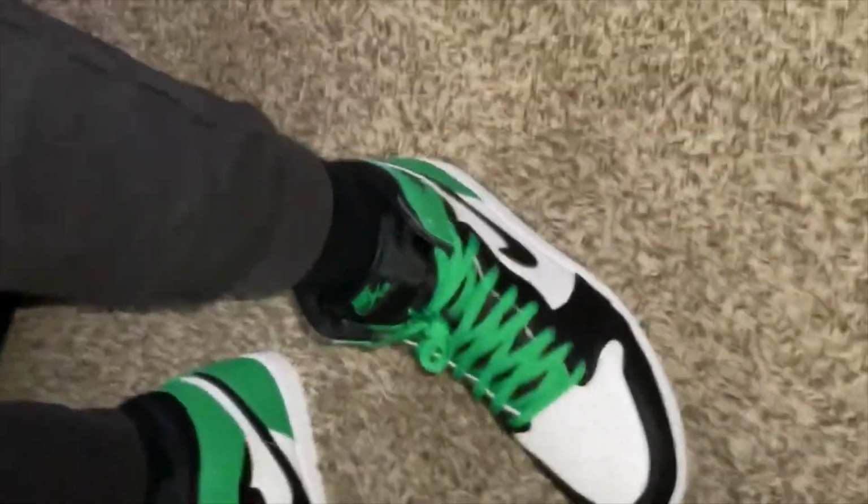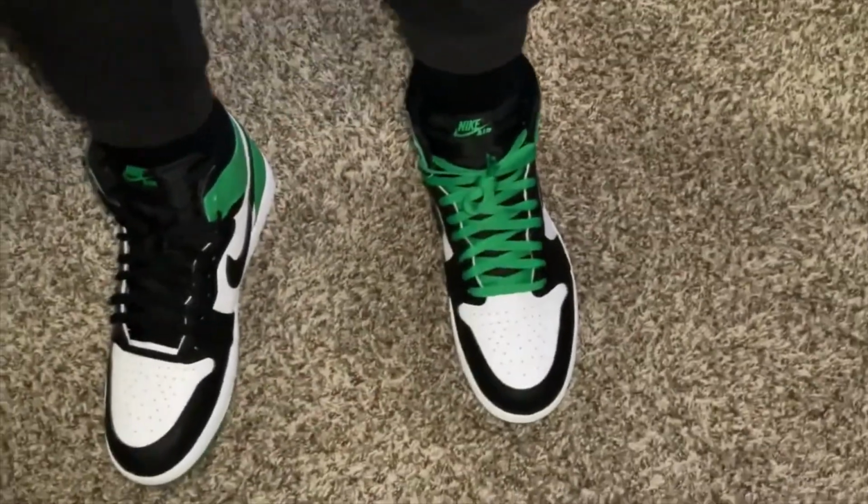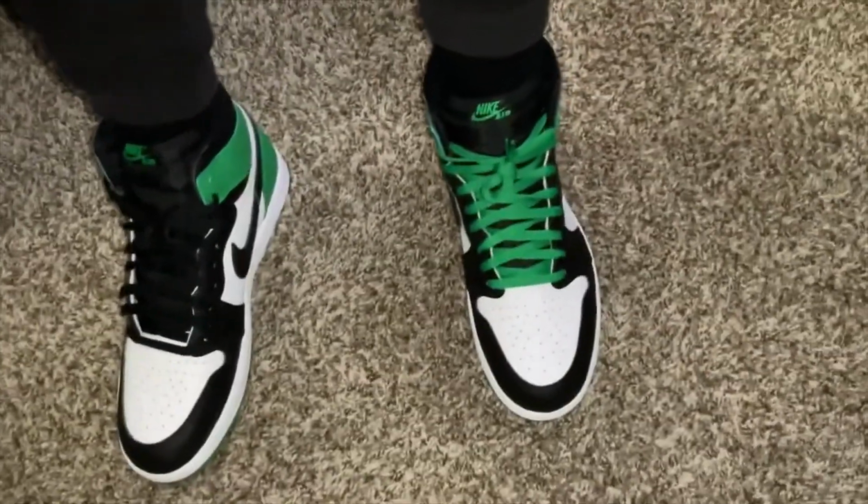If you passed, if you got them, if you're going different laces. I had a friend tell me about putting purple laces on here to get a Joker type of vibe or something like that. Let me know what you guys think.